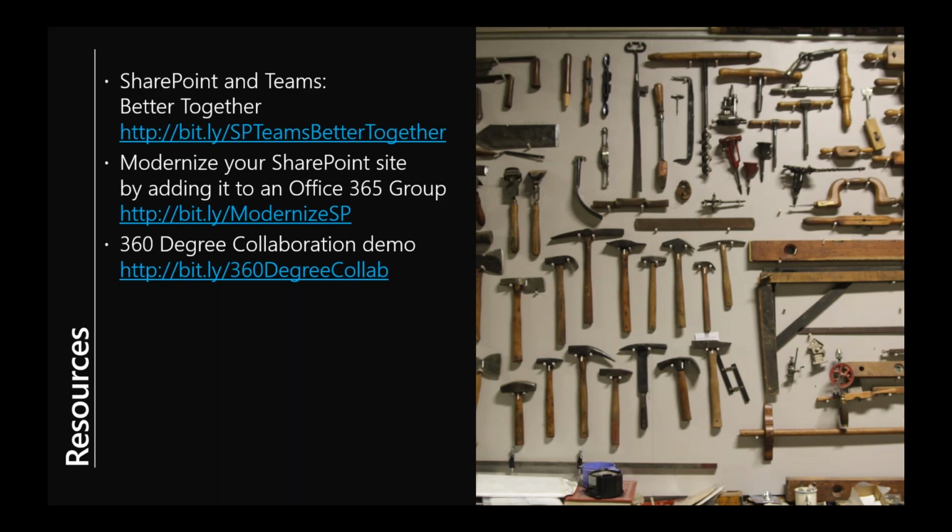So a few links. SharePoint and Teams Better Together is a blog article that goes over all of this and maybe things that I've forgotten. It's a great place to start reading up on this. There's an article after that, Modernize Your SharePoint Site by adding it to an O365 group, that explains how that part works. And by the way, what I showed you interactively can all be scripted with PowerShell. So if you had 100 or 1,000 team sites, and you wanted to make a team and a group for every one of them, you could absolutely automate that.